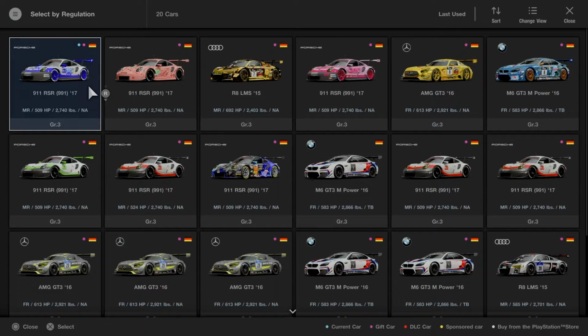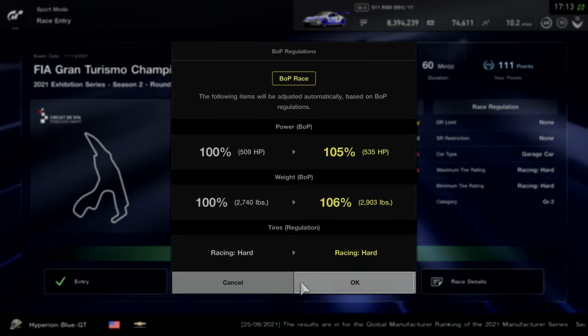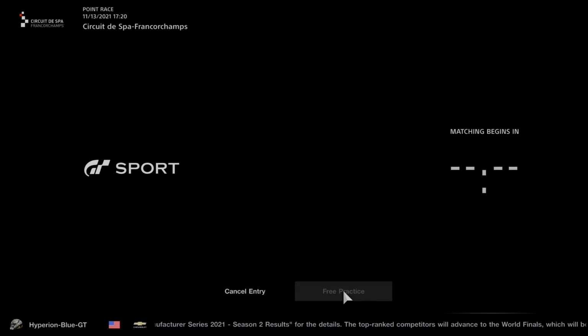I'll be using the Porsche 911 RSR Type 991 2017 with the UDRS Insportec, selected for having a good balance of performance, and settled in to be automatic. Reminder check: no pit stop, no mandatory, just a single endurance race.